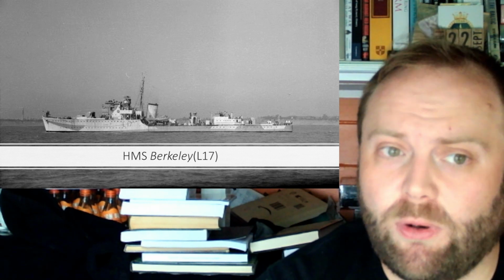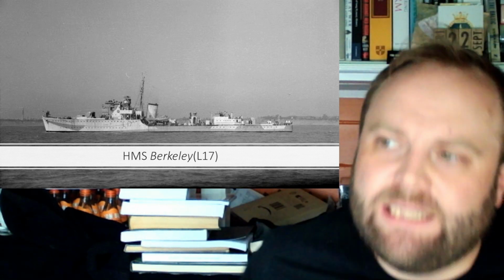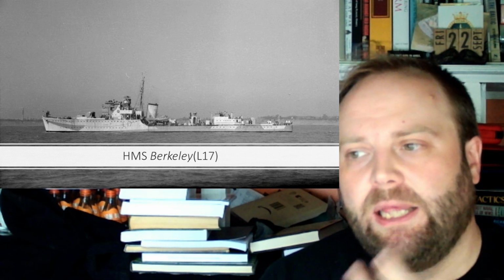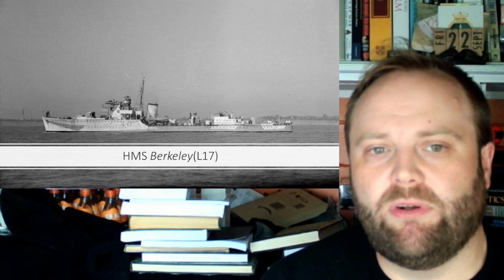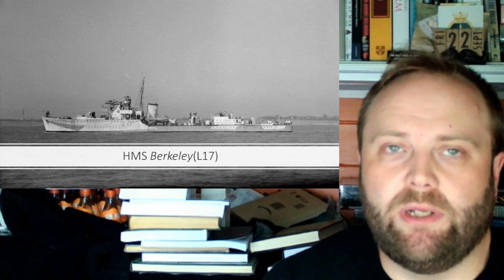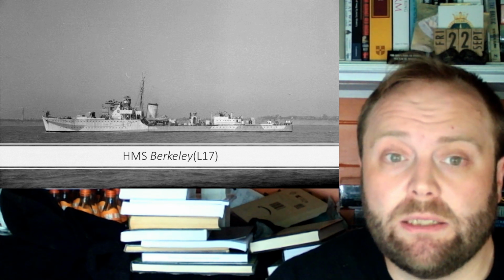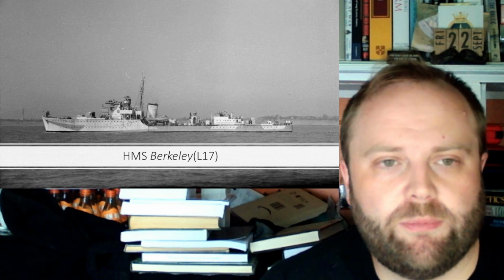They had a useful role. And this is the difference between them and the sloops and the frigates and the corvettes. They are able to do those 27 knots if they are in normal condition. If they're fully loaded, it's less. But they're able to do those 27 knots.